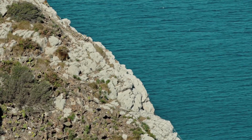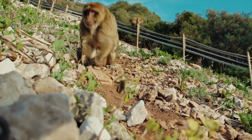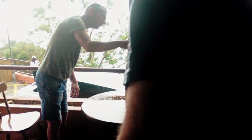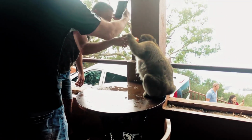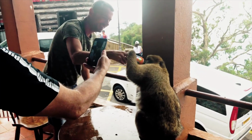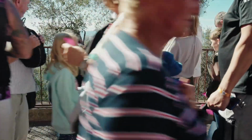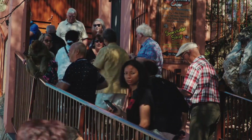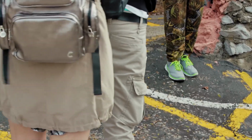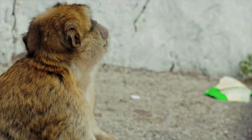Although the environment here is very similar to the Rocky Mountains in North Africa, these macaques have become very different from their wild counterparts in more than just location. I'm here to find out just how much tourism impacts them. Thousands of tourists visit Gibraltar's Upper Rock Nature Reserve each day. The macaques don't seem to mind being surrounded by people. Instead, they see it as an opportunity.